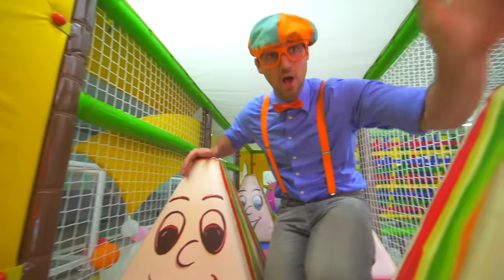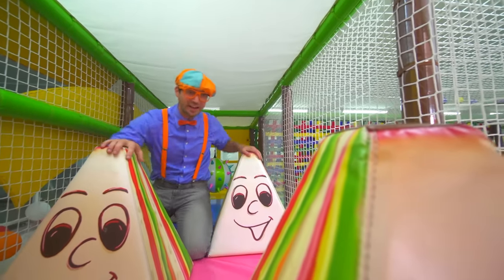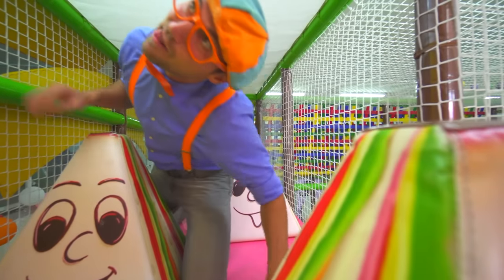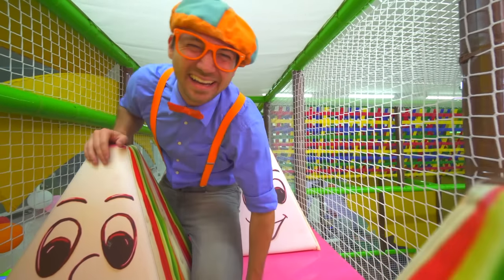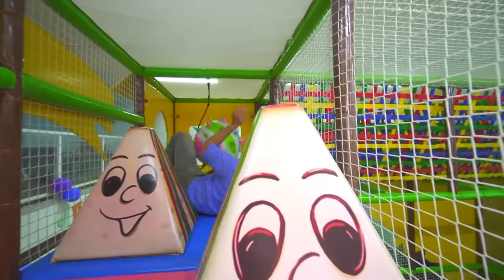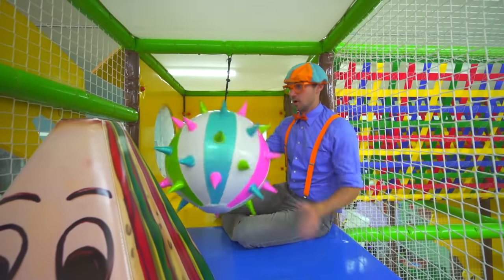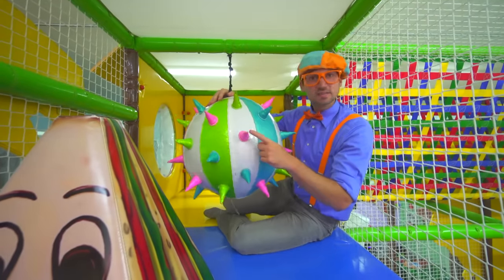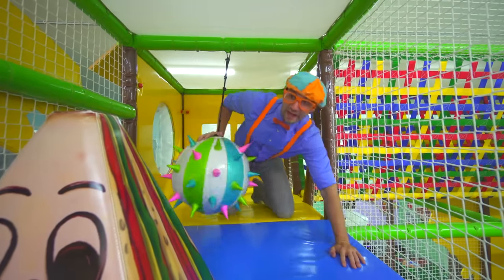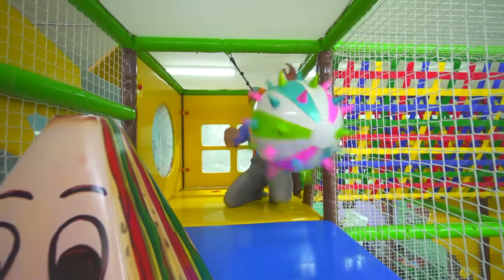Okay, whoa. Look at these pyramids right here. They have smiley faces on them with their tongue sticking out. Whoa. Look at this spiky ball. Wow. There's pink spikes, blue spikes, green spikes. Okay. Watch out. Whoa.